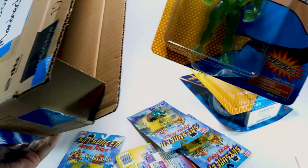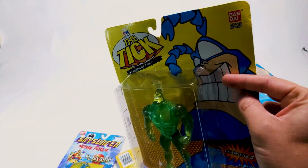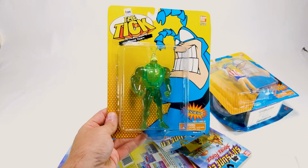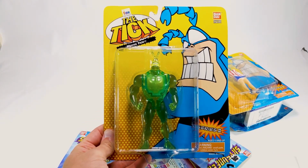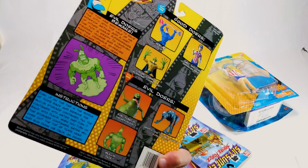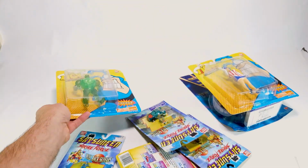One more in here. Now, this is the translucent figure that was being referred to. We've got, I believe this is, Mucus Tick. Gross. I definitely have this one loose. Haven't seen it in the package in a while, so that's neat.